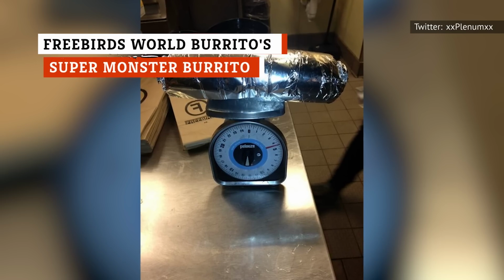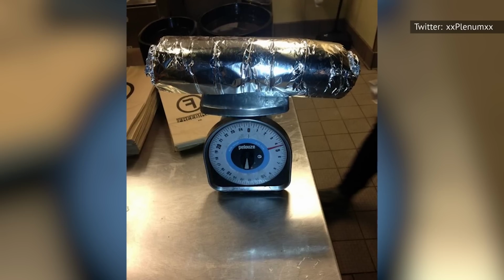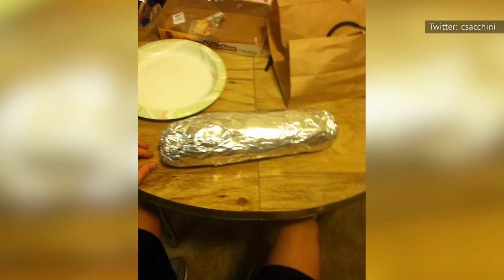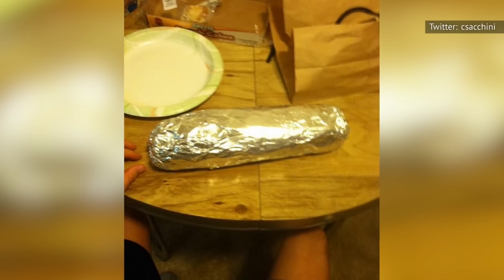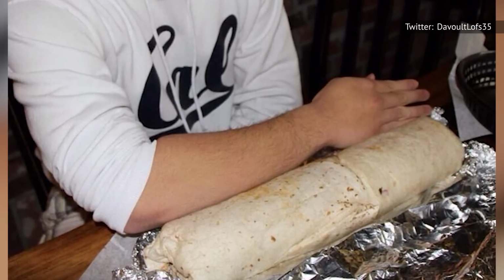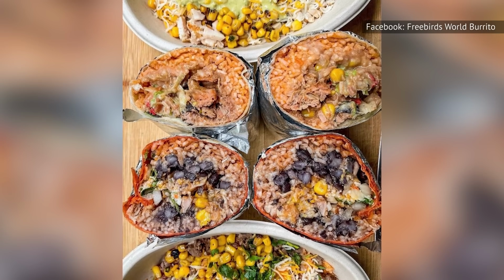When you want a ginormous burrito that also tastes really good, head to Freebirds World Burrito. To say that their burritos are huge would be an understatement. Their Super Monster burritos are made with 2 14-inch tortillas and might be big enough to feed an entire family. That said, if you're really, really hungry, you might be able to polish one off yourself over the course of an hour or two.